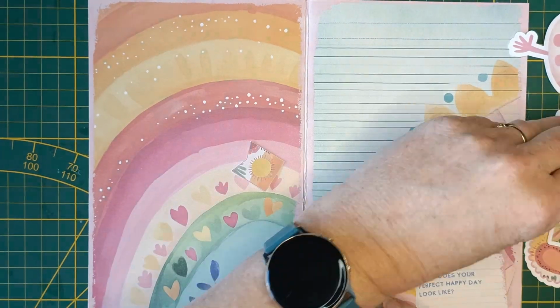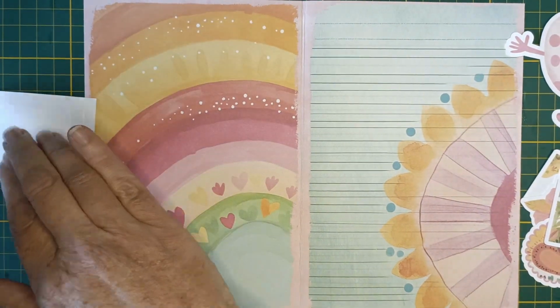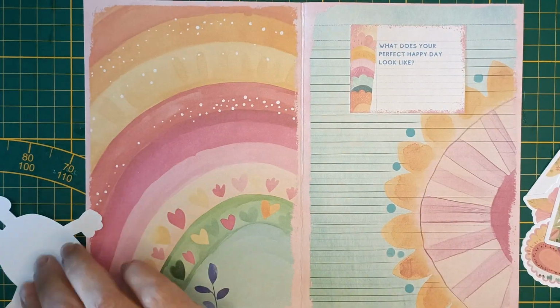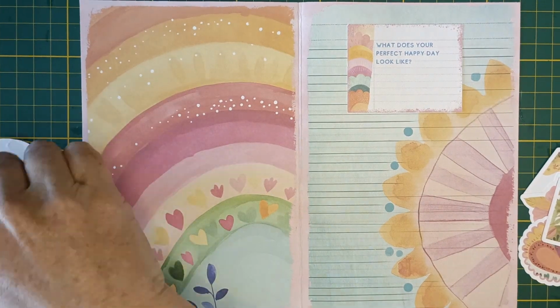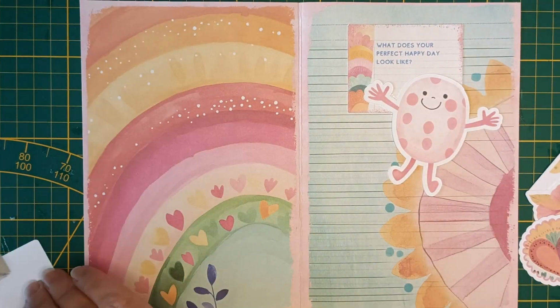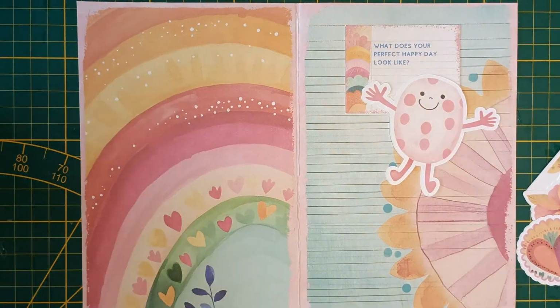Here's the best part. This prompt isn't just about writing. It's about visualizing your happiness and reminding yourself that these joyful moments are within reach. Journaling like this can shift your mindset, helping you stay focused on the things that make you feel fulfilled. Even on tough days, coming back to your perfect day can be a powerful tool for finding positivity.